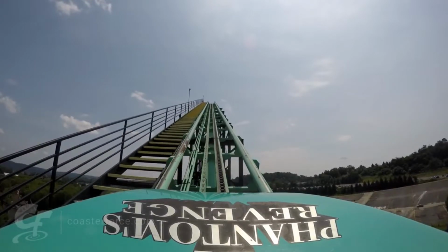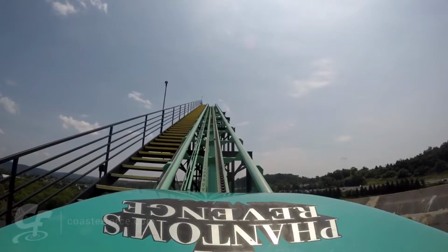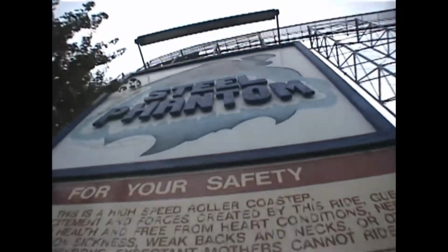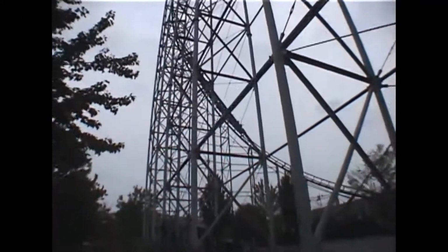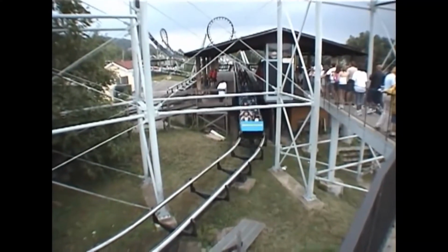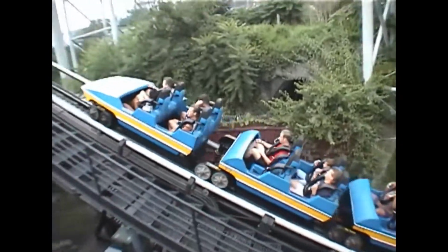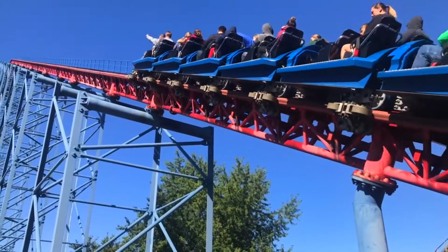When Phantom's Revenge originally opened in 1991, it was called the Steel Phantom. This was before Morgan overhauled practically the entire thing, removing its former version and replacing them with airtime hills. Now, enough about Phantom's Revenge and Morgan. Let's move on to our next manufacturer, which is Intamin.